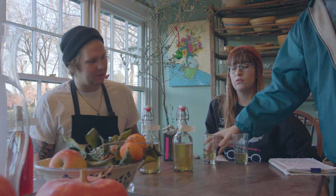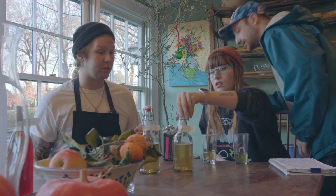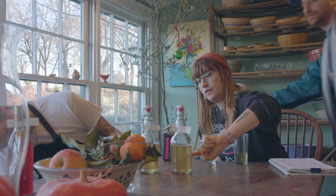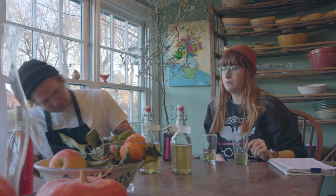But what's this one? That's the dandelion. That's the spring flower. Trying to keep them separate. Yeah, me too. The spring flower is slightly darker, I guess. Very slightly. Yeah, I can see that. Barely, but yeah. I gotta keep these separate. I'm gonna get them mixed up. Yeah, I think the dandelion smells a lot cleaner.